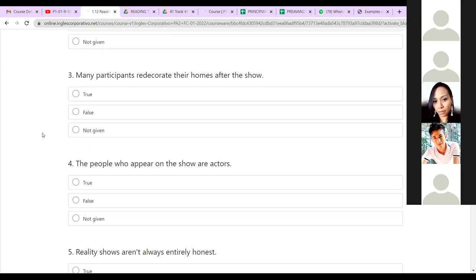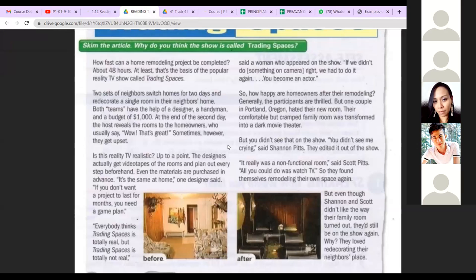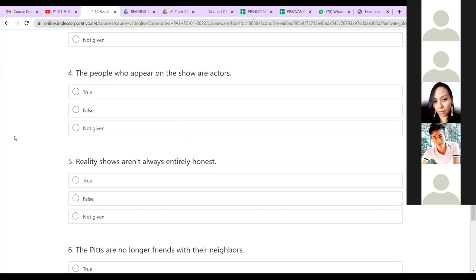Number three, many participants redecorate their homes after the show. Is that true? True. Right. It's not given. Yes. Not given is like, it doesn't say. Exactly. But here we have it in this section right here. It says they found themselves remodeling their own space again. Yeah. So they do remodel their homes again.